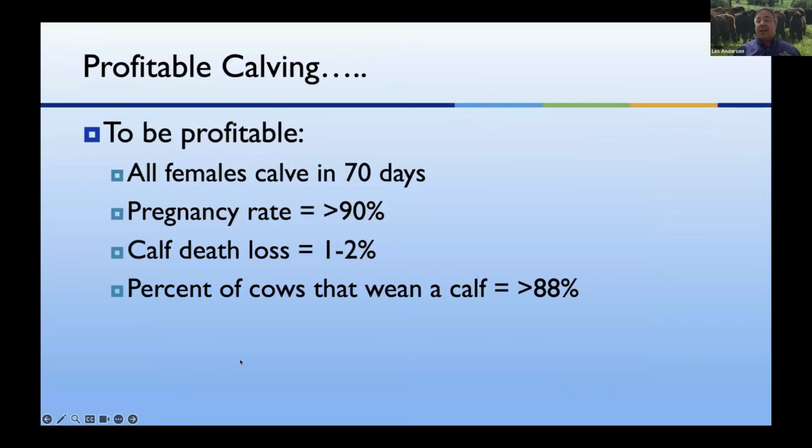If you look at all the standardized performance analysis data from Illinois, North Dakota State, Oklahoma State, Texas A&M, if you want to be profitable in a feeder calf market, you need your cattle to calve in a 70-day window. You need greater than 90% of them to get pregnant. You need to lose fewer than 1 to 2% from birth to weaning, so that about 88% or more of your cows can actually wean a calf.